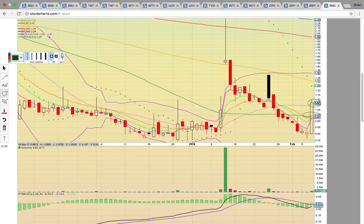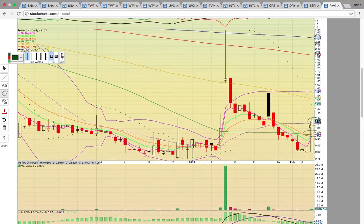So in order to stay in play, it has to stay above 105. Drop below 105, no longer in play. If 105 holds, the next target is the 100-day simple moving average at 132. Get above 132, and you're looking at this closing price on the 11th and 160 as the big level to break.